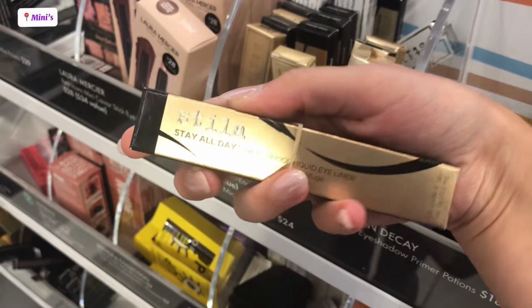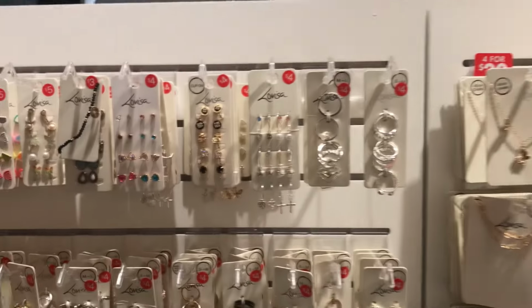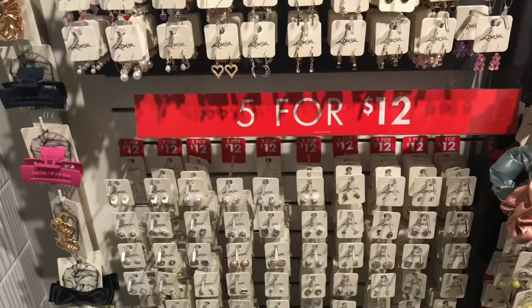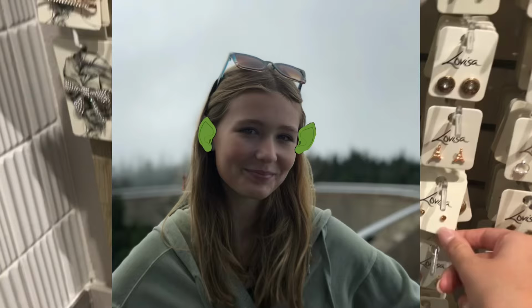Then I looked at a couple more samples and we went and checked out. Then we went into this cute little jewelry place where they were having a huge sale. At this point, this is just turning into a shopping vlog instead of a Sephora vlog. 5 for $12. Cheap jewelry kind of scares me though, because I'm worried it's going to turn my ears green.